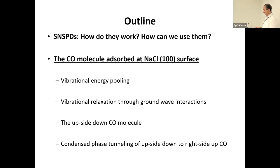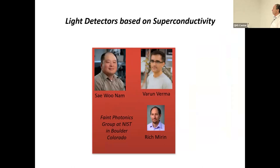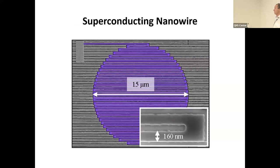So let me first tell you about light detectors based on superconductivity. And this is the result of a collaboration that I started actually just at the very beginning when I came to Göttingen with an excellent group, the so-called faint photonics group at the NIST laboratory in Boulder, Colorado, now led by Rich Mirin and Sae Woo Nam and Varun Verma, who's an expert electrical engineer in building these superconducting nanowire single photon detectors. And they've built all of our detectors, and we've used them in our experiments. We've collaborated on this for about 10 years. So let me show you what these things are.